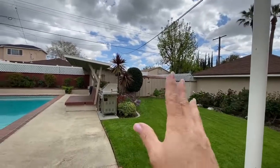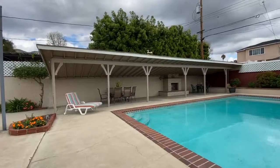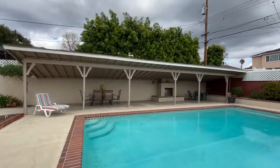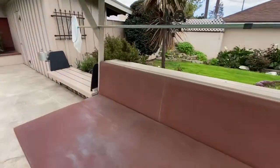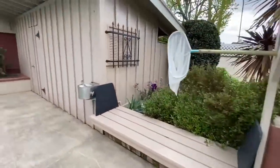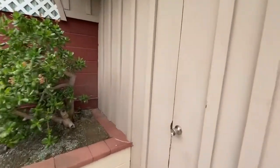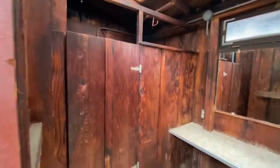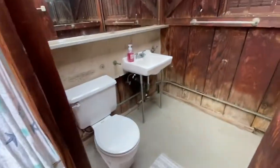Through that gate is just kind of a utility storage area. And you've got this cabana. There's like an old vintage fireplace over there. And then this is what they're calling the pool house. Little changing room, counter, there's a shower there, and a little bathroom.